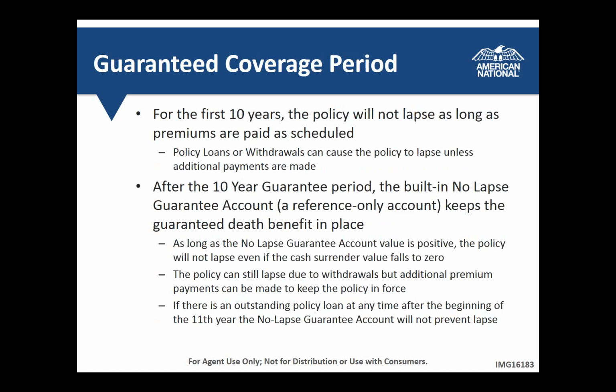So this is just a little bit more information on the guaranteed coverage period. Basically, the first bullet point is covering for the first 10 years, the policy will not lapse as long as premiums are paid as scheduled. Of course, policy loans or withdrawals can cause a policy to lapse unless additional payments are made.